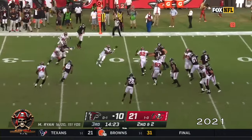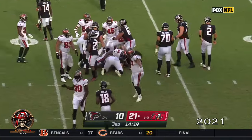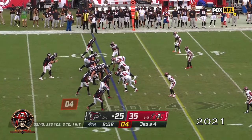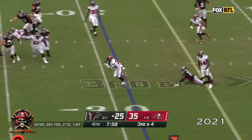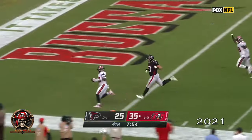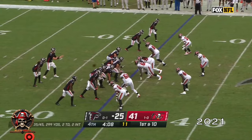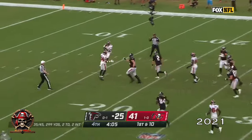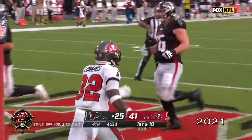Ryan to throw, quick drop, tipped in the air, and it's intercepted. It is picked off. I think Shaq Barrett is the guy who got his hands on it. It is. And blitz coming. Ryan sees it. Oh, it's intercepted. Picked off. Edwards has it all the way for the touchdown. On first down. Blitz coming. Ryan knocked way in the air. And that's going to be intercepted. And that's going to be returned for a touchdown by Edwards again.